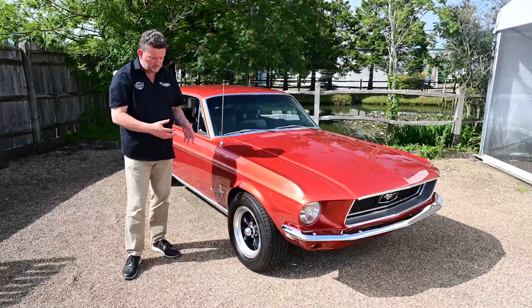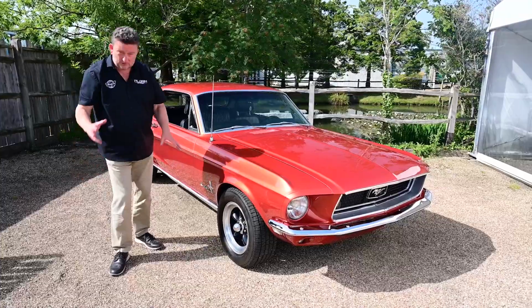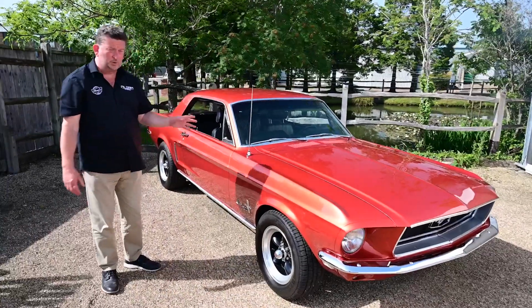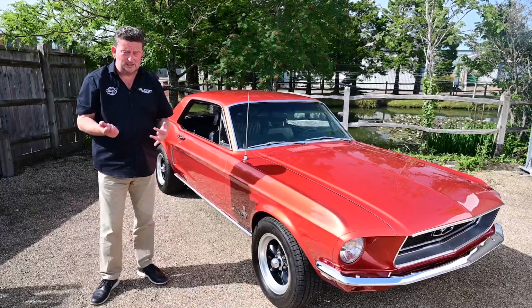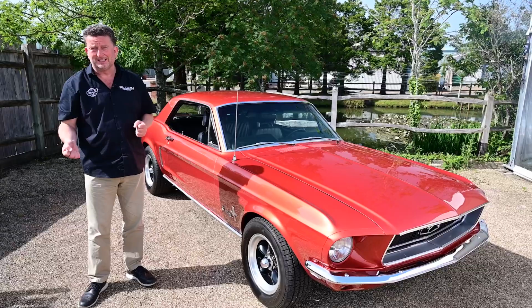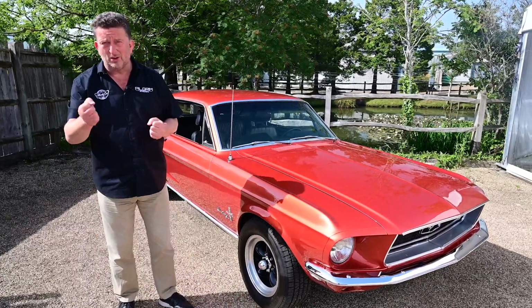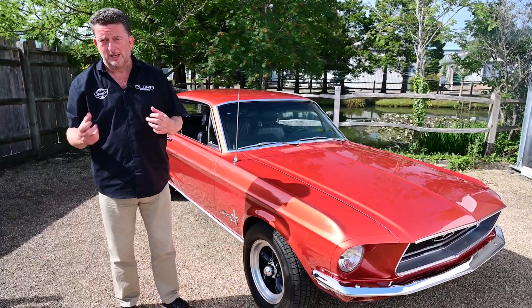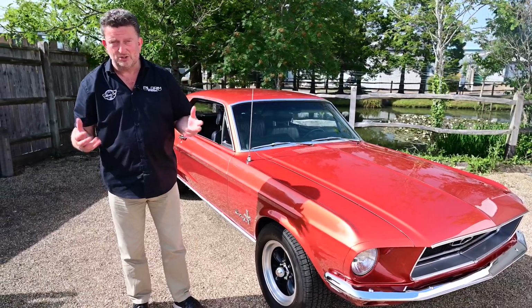So it's had all upgraded suspension. It's obviously got these gorgeous American race wheels on it. It's got discs on the front, discs on the back. It's got the Borgeson power steering on it. It's got the 351 with a few upgrades to make it go well, a 5-speed Tremec gearbox and a hydraulic clutch. So it really drives smoothly through the gears. You haven't got that real brutal feel to it because it's easy on the clutch, which is a great thing to have on one of these bigger engine cars.